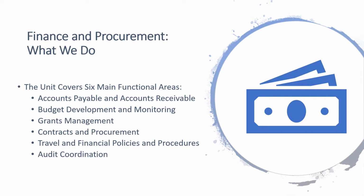Grants management is another area that we handle. NCS receives a large number of grants each year from the federal and state governments, as well as nonprofit and business organizations in the community. In total, we collect about $30 million in grant funding annually. We have a large number of positions in NCS that are actually funded by grants. Some of you may actually be sitting in a position that is funded by a grant.